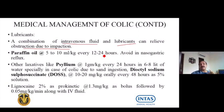So with nasogastric intubation, if there is nasogastric reflux, more than 2 liters of reflux, then we should not give lubricant orally. If there is a need to give lubricant through the nasogastric tube and there is no reflux, and you want to give paraffin, then it can be 5 to 10 ml per kg every 12 to 24 hours, but avoid it in nasogastric reflux. This is the most important part.